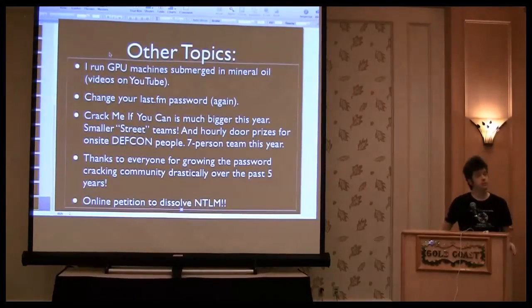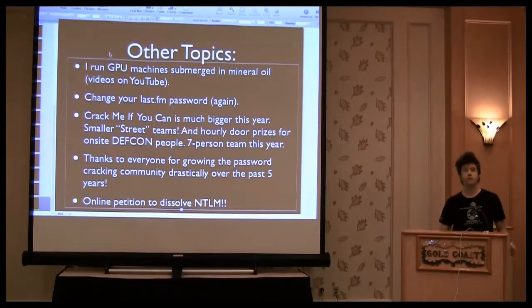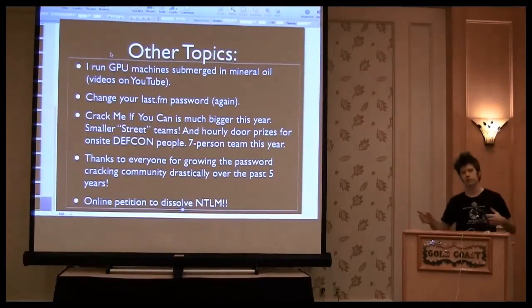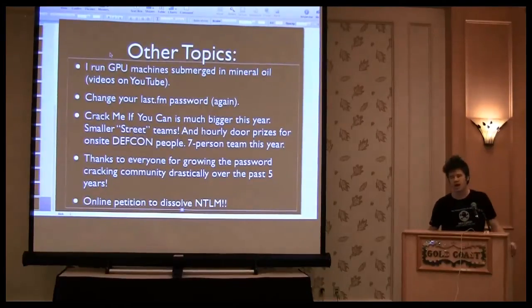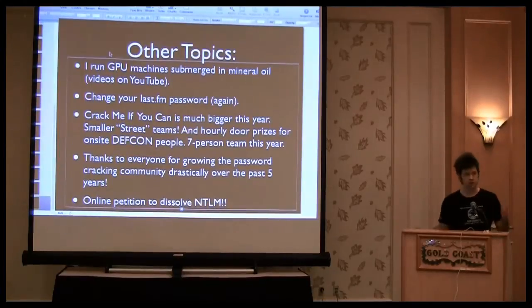We have street teams. The pro teams are competing for my hard-earned money, $1,000 in cash. But street teams won't be competing against the pro guys. You'll have your own little category. Smaller teams, I don't care. You don't have to be at DEF CON, so your friends can play at home. There are going to be door prizes for the street team, so it's not you versus the big guys. You can compete with the little guys.